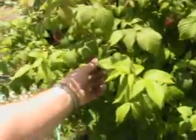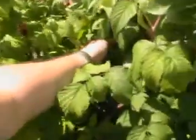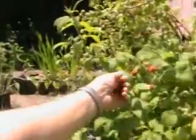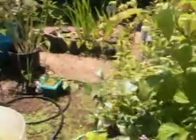The raspberries up here, I have been eating and picking raspberries every day, handfuls. I've got a bunch in the refrigerator. I'm gonna make some jam pretty soon. But yeah, there are lots and lots and lots of raspberries out here, and more in the back.